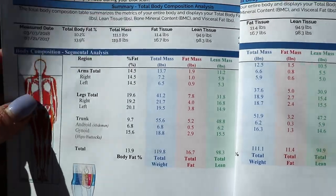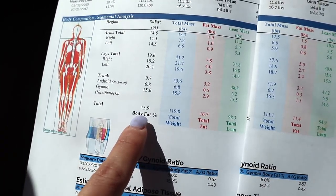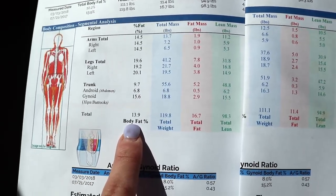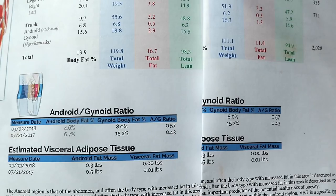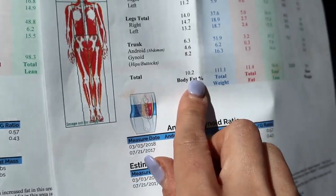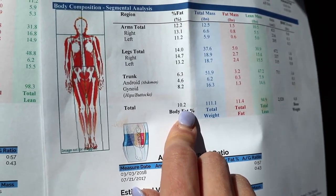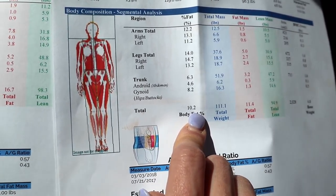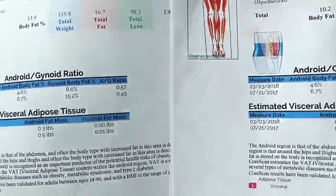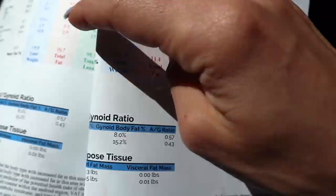So let's talk body fat percentage. Last time I was 13.9 in July when I was bulking, which is really good for a reverse diet. And this time I am 10.2. So the caliper that I got done told me I was about 8.6. So this is more accurate. So I'm glad I got this done. And so I'm 10.2% body fat.